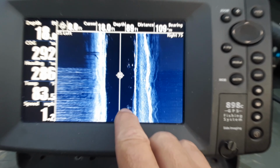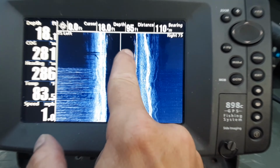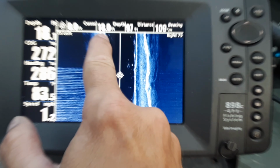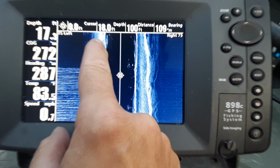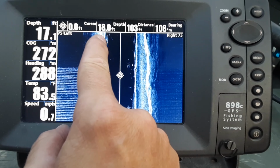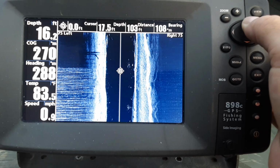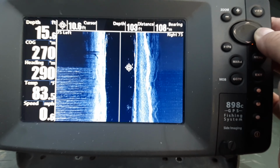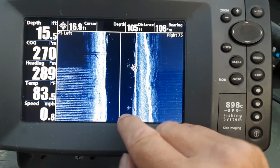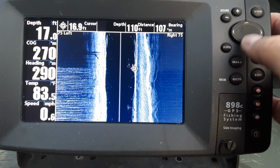Now here's a couple things right here that look pretty interesting. Looks like we got a log laying down right down here. There's some fish hanging out around it, in 17 feet of water. Looks like this is really deep down in there, so I'm gonna go ahead and mark it. But looks like there's a couple of different things here. There's one back here. I'm just gonna go ahead and mark all three of these.